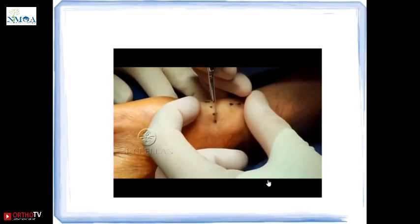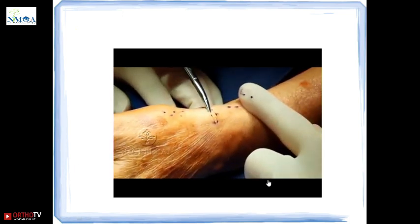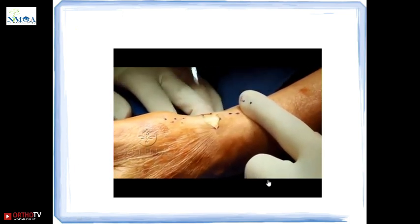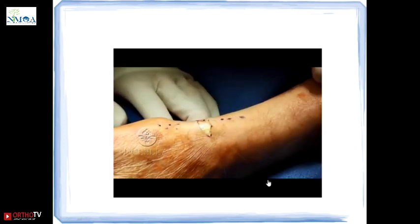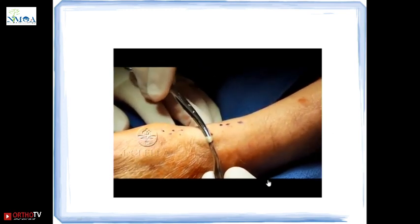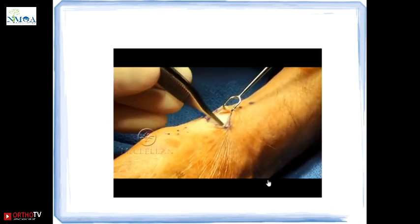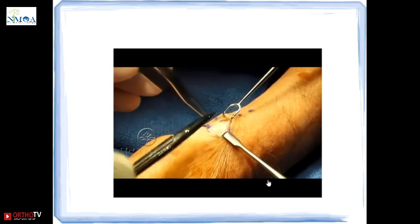So this is quickly a transverse incision. You can see now he goes on to blunt dissection. You can find the nerve there in the upper part of the incision. You isolate the nerve, free it, and then you can retract it. Once you retract it, then you are safe to address the other things.